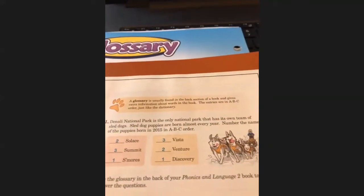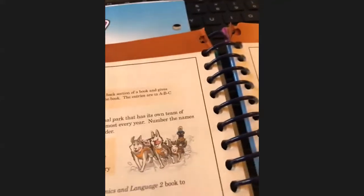Be patient with me. There we go. Oh, dog. Sorry about the dog. She's a barker. Look right here.